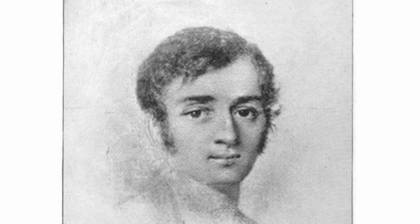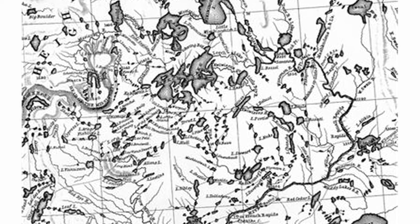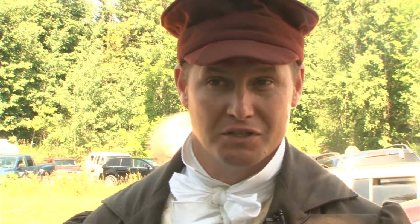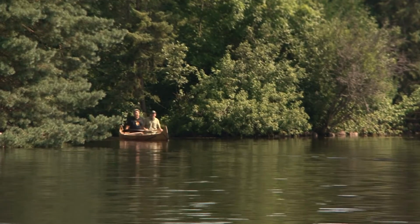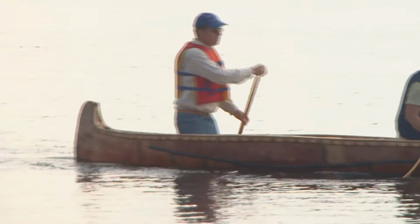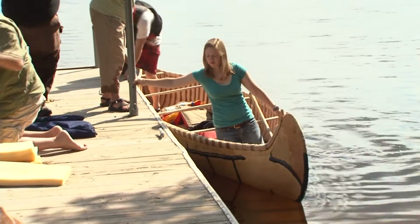From northern Minnesota up by Devil's Lake all the way down to St. Louis. That was his map. So it was a major portion of the United States. Nicolay could not have mapped the Mississippi without a birch bark canoe. Not only were canoes present at the celebration, but you could also learn how to make one.